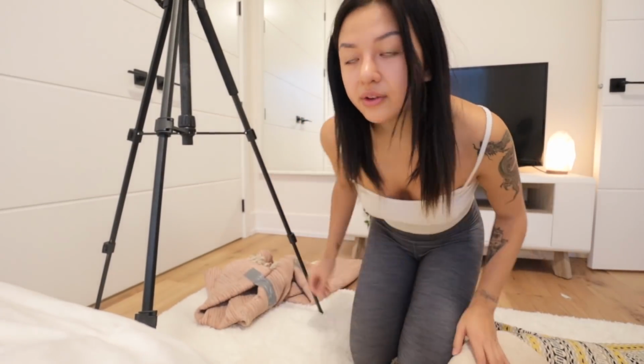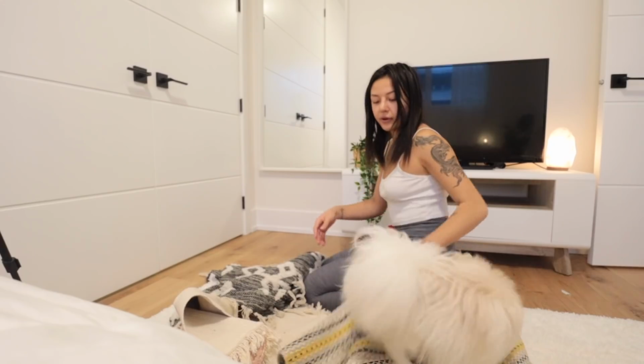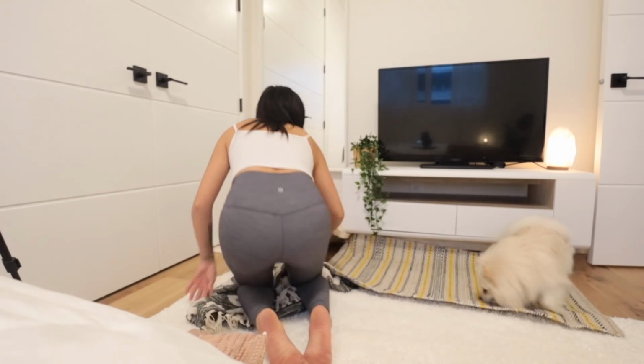Frick. I have 3 rugs. I don't know which one I wanna use though. I wanna put it, sorry for this shitty camera work, guys. I'm not a videographer, I'm a YouTuber. I don't know what I'm saying. Her favorite color is yellow, so this could be cute. I think I need to put this under here.